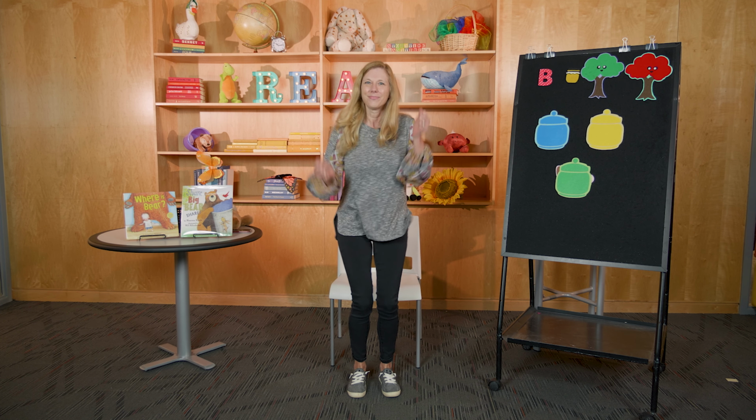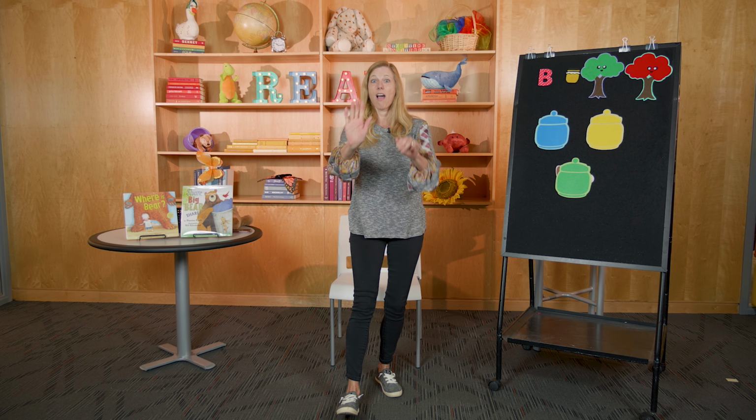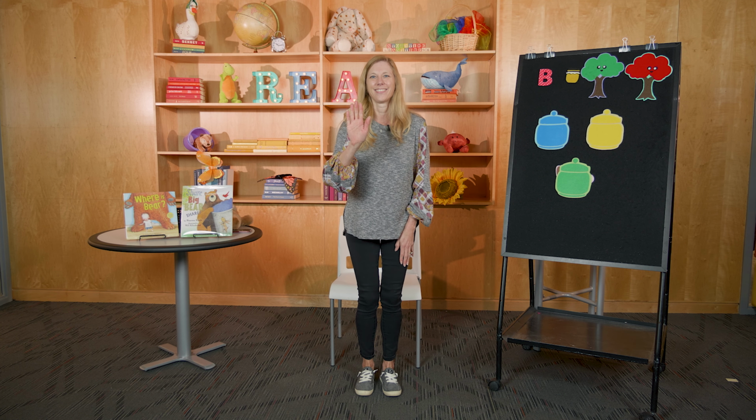Driving in my car, driving all the way to Minneapolis in my car. Red light, stop! What sound does a car horn make? Beep, beep, beep. That's right, let's sing the song with our car horns.